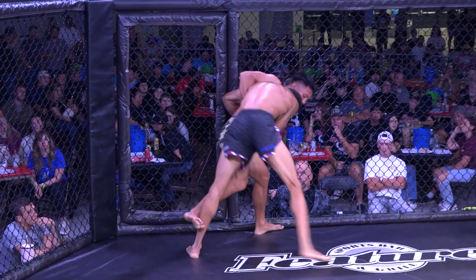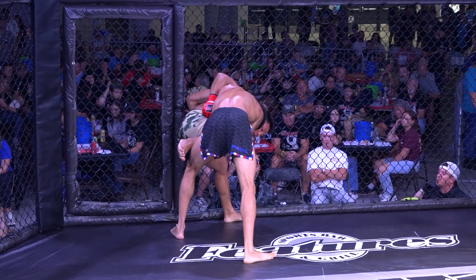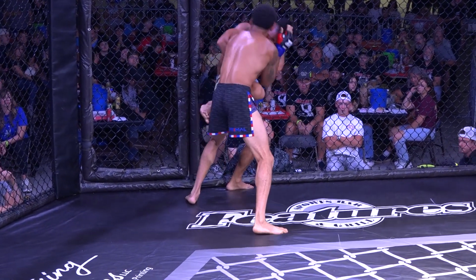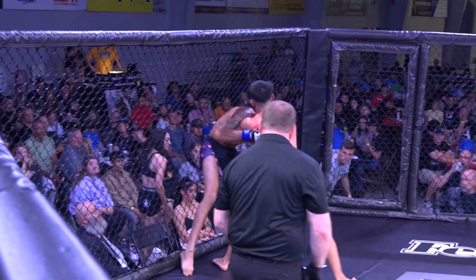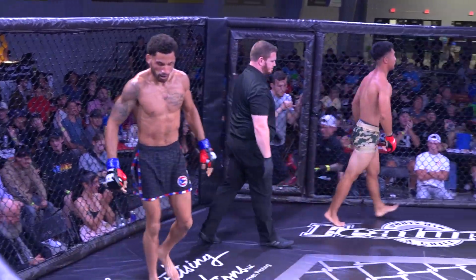Efraim back to the feet. Good job working his back up against the cage to get to his feet. Take it easy left. Using his shin as a shield, which is good. Using good head position, not giving any easy takedowns. Oh, I was just going to say, yeah, I could see somebody letting heavy hands by Efraim. That was a good ending.